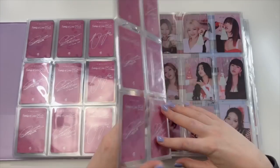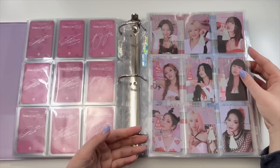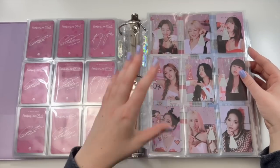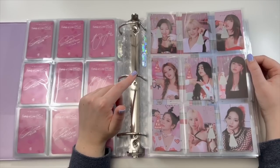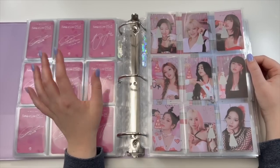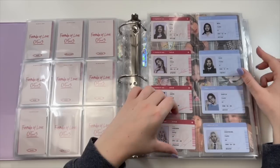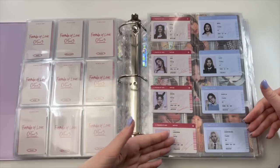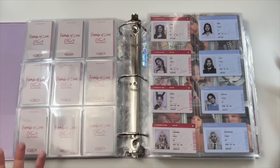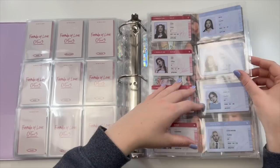I collected OT3. And I collected OT9 for, I don't remember what these are called, but for this card, because I'm pretty sure you got one in every single album, and I'm pretty sure I bought basically enough albums for that. And then I also collected 4 members. I pulled both of Chaeyoung's. I don't really have a bias after my top 3. I pulled both of Chaeyoung's and I was like, I'll keep these.